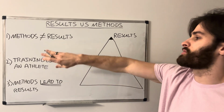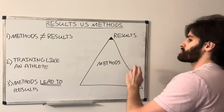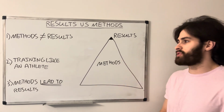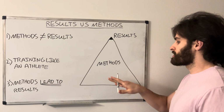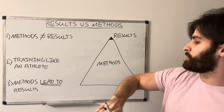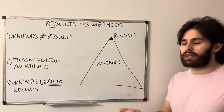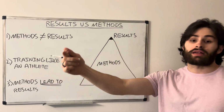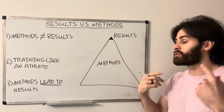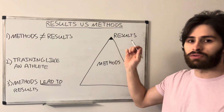So the first is that methods are not the same as results. But how do we understand methods then? If the end result of being super jacked, really lean, really strong, or just overall in a healthier position is the result, then how are the methods going to get me there? Well, the first step in understanding this is we want to train almost like an athlete. And I'm not saying you have to have D1 level genetics, you don't have to be at the level of athleticism and performance that they're at, but the mentality that they adopt is going to be similar to how we train here. And that's that you have to do things in cycles, in seasons.